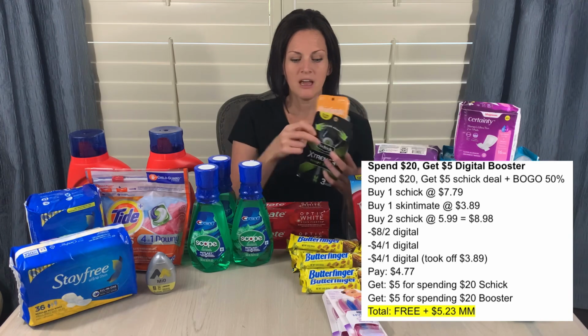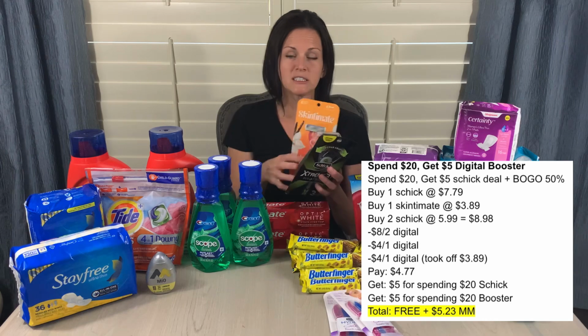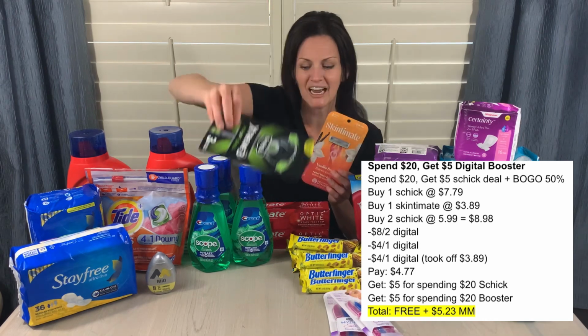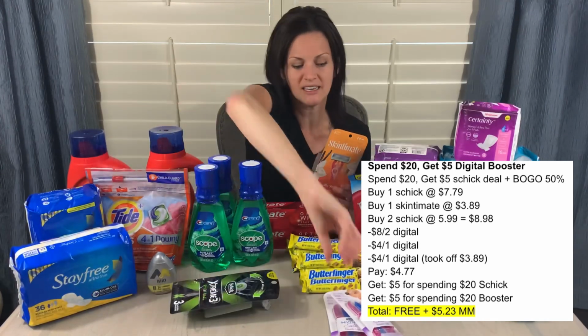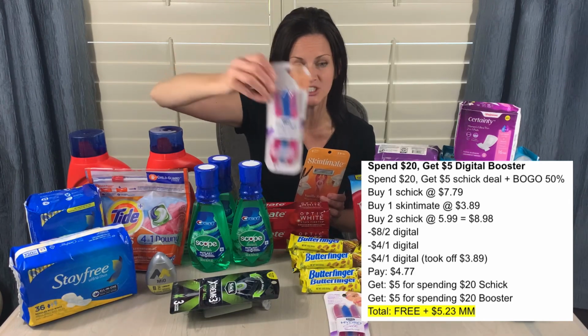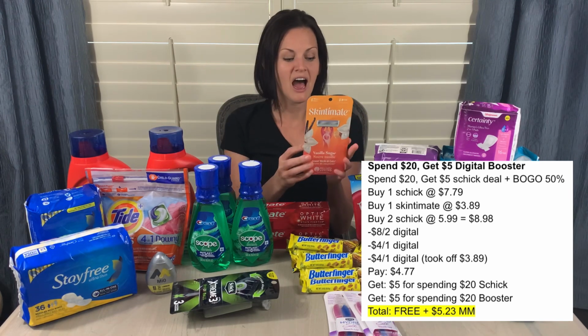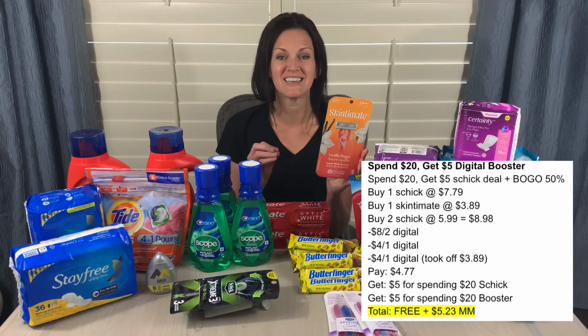So buy one $7.79, get one half price. Buy one at $5.99, get one half price. But I grabbed these items specifically because I had an $8 digital coupon that applied to these 2. I had a $4 digital that applied to this one, and a $4 digital that applied to the men's Chic razor. So after my coupons, I paid $4.77.